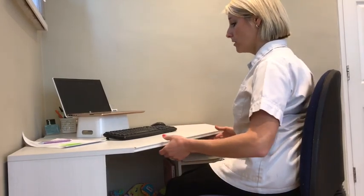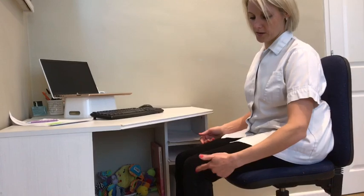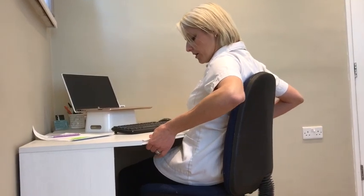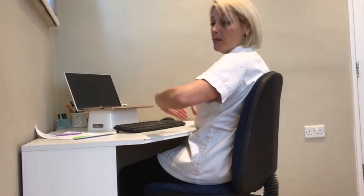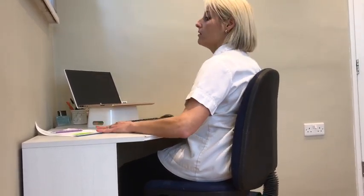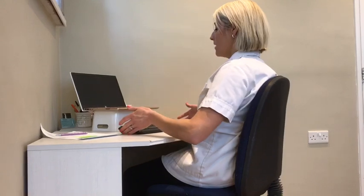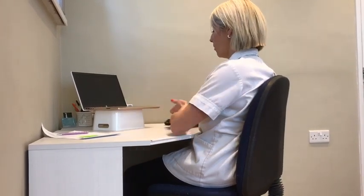So use your chair. Push your bottom right to the back of your chair as far as you can, and then pull your chair in hard under the table. Ideally, you want your ankles, knees and hips at about 90 degrees. So your bottom is right at the back of the chair, and then pull your chair in hard under the table. You want your tummy to be touching the table. That will allow you to feel pushed back in your seat and actually using the back of the seat for support.